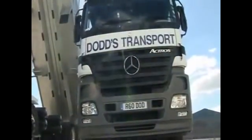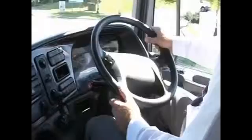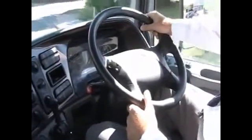This HGV does more than 10,000 miles a month. The company uses an onboard computer system to monitor everything the driver does. And that basically tells us the MPG, tells us the driver grading, how the driver individually drives the vehicle, from acceleration through to brake, how much pressure they apply on the brake, how much pressure they apply on the throttle, even to the point of how many pedal movements they carry out on the throttle.